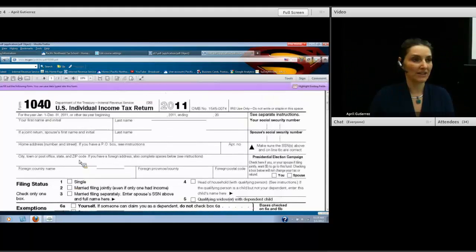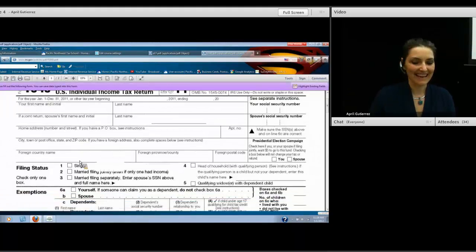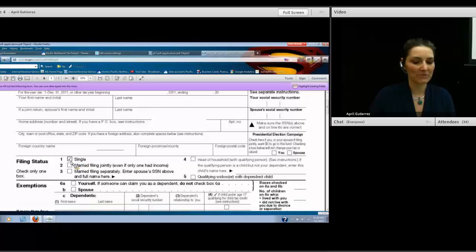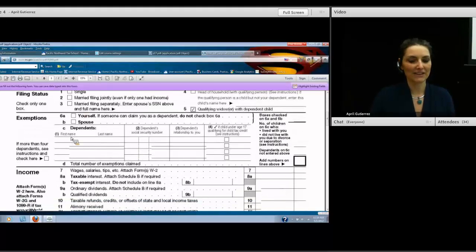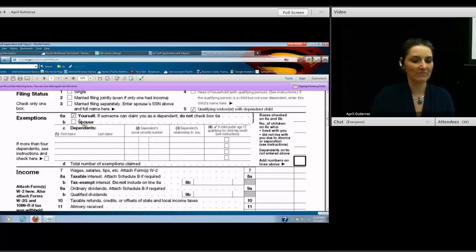And of course the very first point of 1040 is, do I need to file the form at all? We started our class looking at that today, and in a little bit we're going to be talking about which one of these boxes do I check. I don't know, it's a mystery. We're going to figure out which one of those boxes I'm allowed to check, and then we're going to find out whether or not I'm allowed to claim myself as an exemption, or whether I'm a dependent of someone else and I can't put a check there.